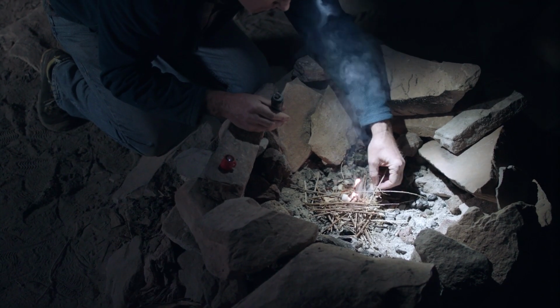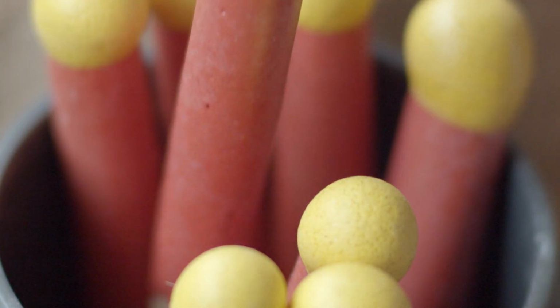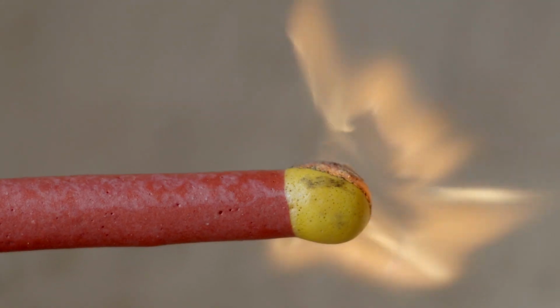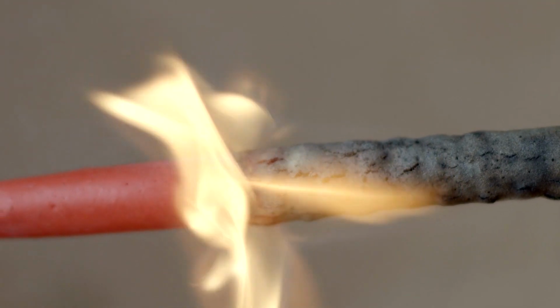But it comes with these fuel tablets that start easy and burn for a while, so I'm not struggling in keeping that fire going. The Typhoon matches, the best thing about them is the match itself. It's easy to start and it lasts a long time. It's a large piece of fuel and you can't make it go out.